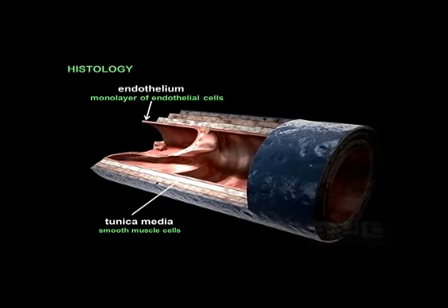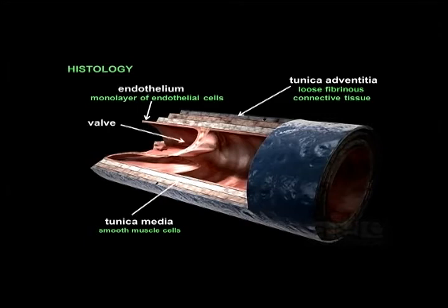Recall that these are the cells, along with the endothelium, that will eventually cover the fibrin sheath. And the third layer is the tunica adventitia, which is loose fibrinous connective tissue. We also have valves in veins, and these valves are covered with endothelium.